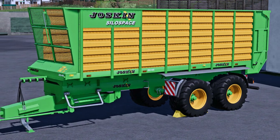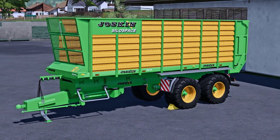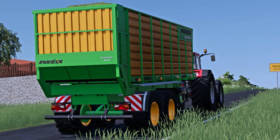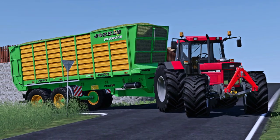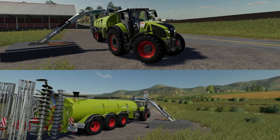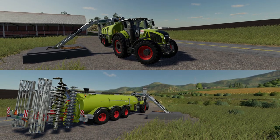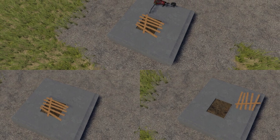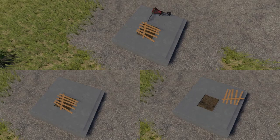And then after that one, we have the Joskin Silo Space 22. What did this change on this one? Added new tires, new specular map and normal map, new warning signs, new fill volume, rework the 3D model, and minor fixes and improvements for that one. And then the last update for today is for the Slurry Dealer Pack. And what did this change on this one? The control for switching between profile, easy, with gamepads has been revised on that one. So that is all the updates for today.